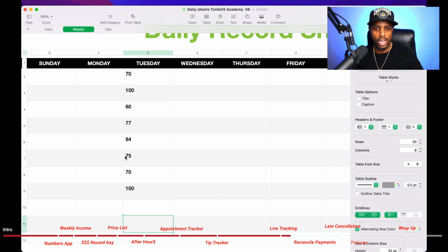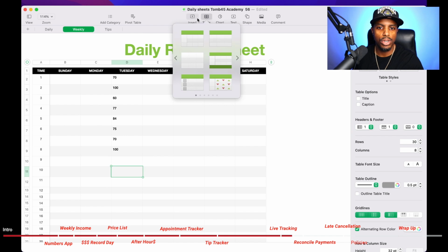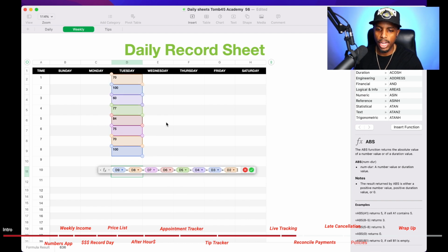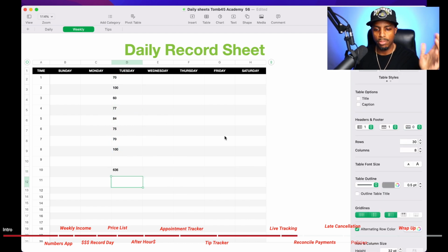And after that, I come down, add it up. So we're gonna insert new formula. All you gotta do is click 1, 2, 3, 4, 5, 6, 7, 8 haircuts I did. Hit enter, bam, that's my total. And let's go to today's haircuts.